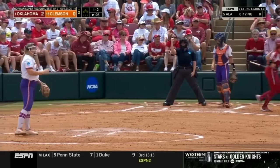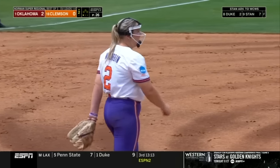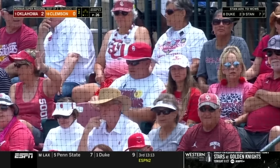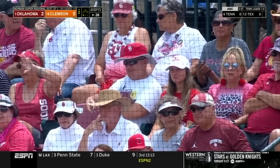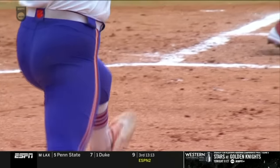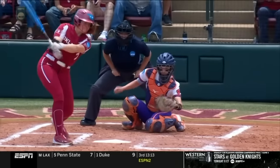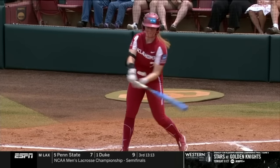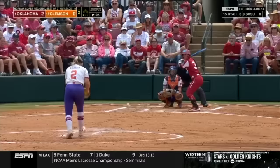McCubbin gets the strikeout for the first out of the second inning. I like the location of that last pitch, too. And we talked about how she's going to need to work the ball down in the zone. Goes with it there for strike three, diving down in the zone, but also away from Erickson. Really tight spin on that one. It's a good-looking pitch for her first strikeout this afternoon.